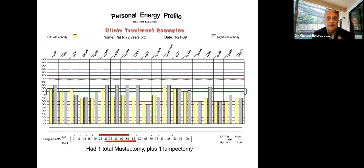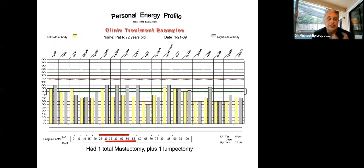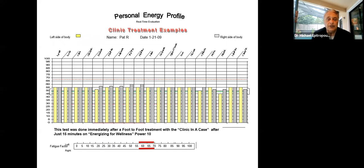This, again, was her before the treatment with microcurrent. This is after the treatment with microcurrent. You can see the difference in the energizing of her different systems that were distressed. You can see that several systems were distressed in this graph initially, and when she received the microcurrent, those columns all went up. So that's an amazing difference that you can see.